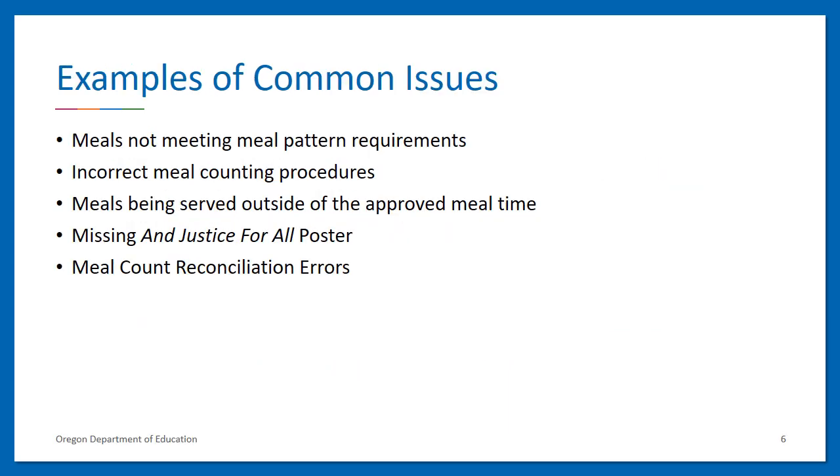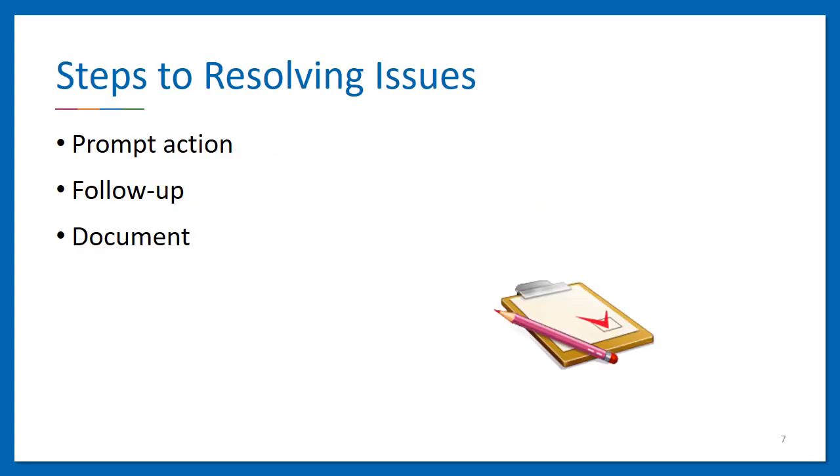Here are a few examples of common issues or problems that you may see on a site visit or monitoring report. The meals being served do not meet the meal pattern requirements. Site staff is not taking the meal count properly. Meals are being served outside of the approved meal times as listed in CNP Web. The And Justice for All poster is missing. And finally, there are errors in meal count reconciliation.